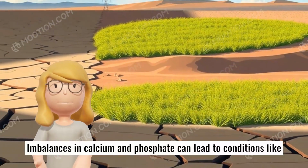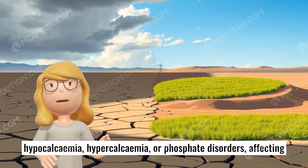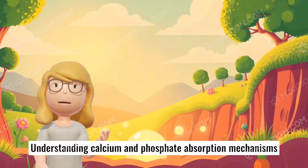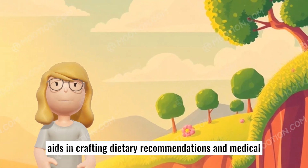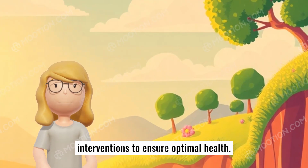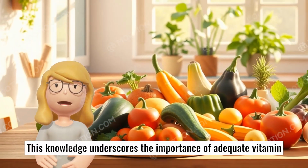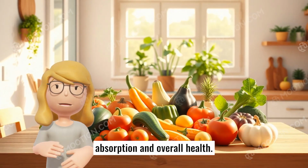Imbalances in calcium and phosphate can lead to conditions like hypocalcemia, hypercalcemia, or phosphate disorders, affecting bone health and bodily functions. Understanding calcium and phosphate absorption mechanisms aids in crafting dietary recommendations and medical interventions to ensure optimal health. This knowledge underscores the importance of adequate vitamin D intake and balanced nutrition for promoting proper mineral absorption and overall health.